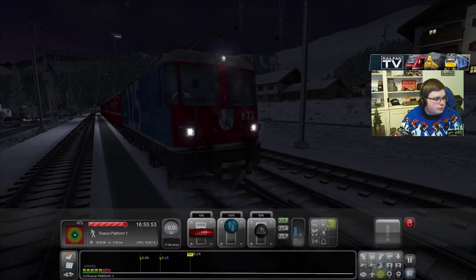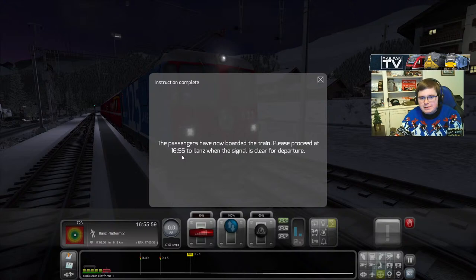Passengers have now boarded the train. Please proceed at 16:56 till it lands. It lands when the signal is clear for departure.